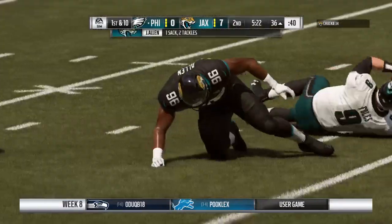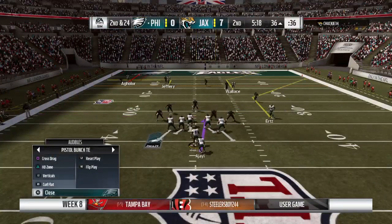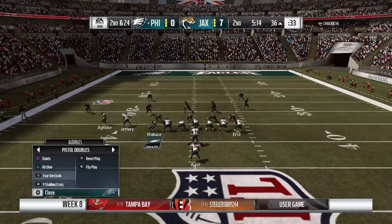And a big loss here as he's taken down. Jonathan Allen able to get in and run him down for a loss of 14.